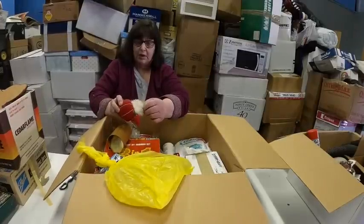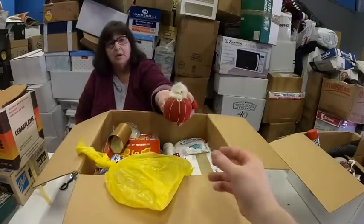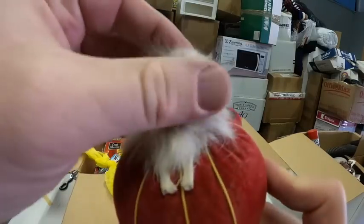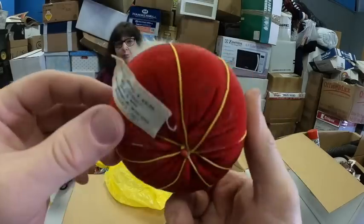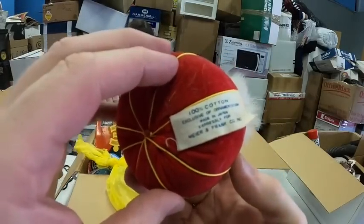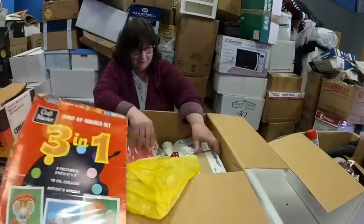Oh, wow. I think that's those hairy dogs that are... Pomeranian? Yeah, I couldn't say it. And a pincushion. It's a pincushion. Pomeranian pincushion. It's old. Say that twice. Pomeranian pincushion. Okay.